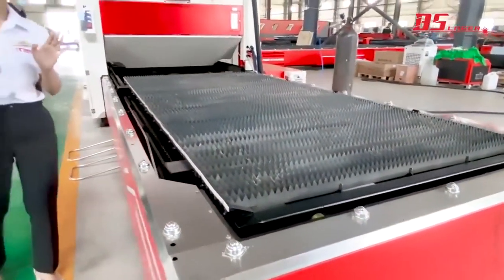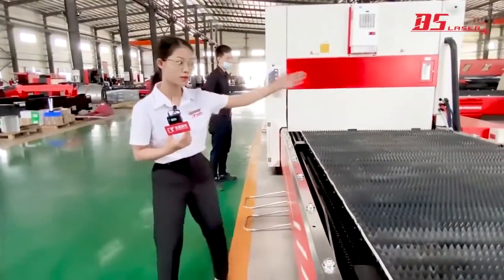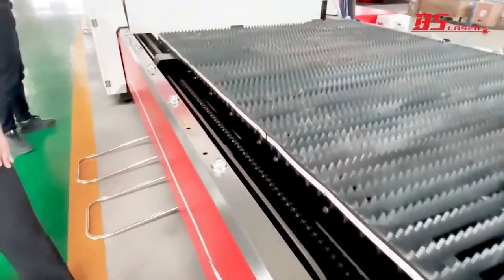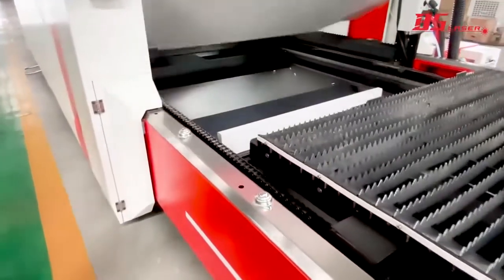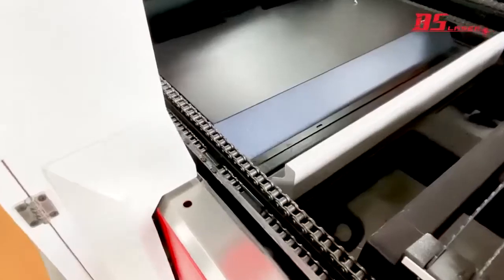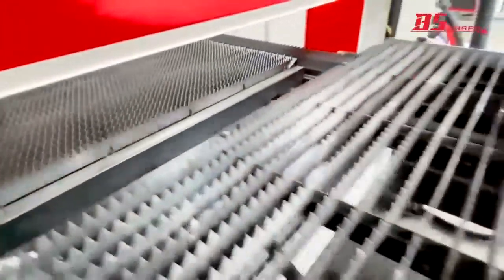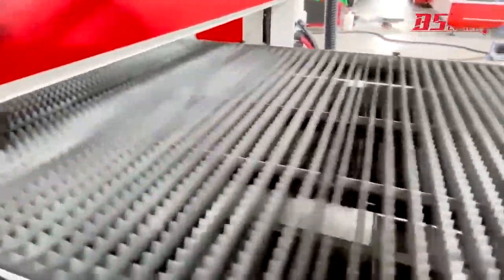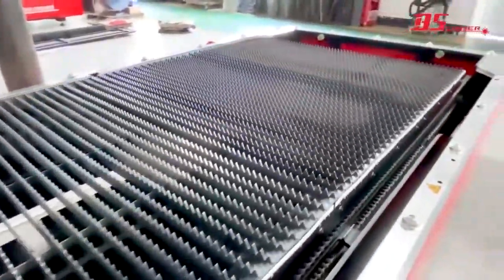And let me show you its unique design. Here, there are two big trays for both sides. Two sets of rail here, a synchronous servo motor, powerful to drive the shuttle table. All of these can guarantee its stable moving.